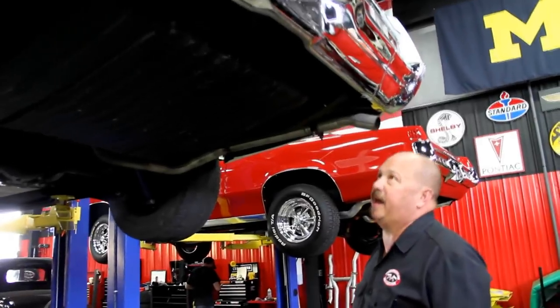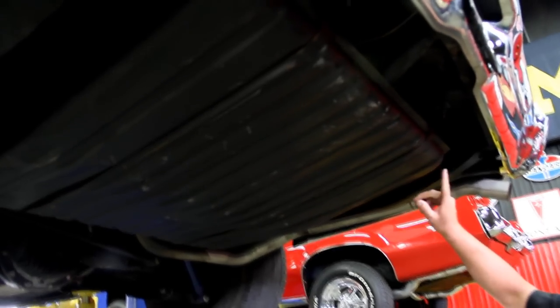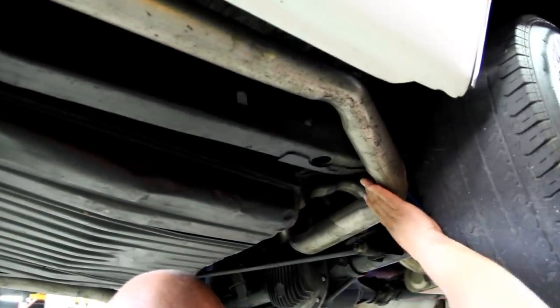All right, we're underneath the Impala now. As you can see, looks like the gas tank was replaced at one time and painted black. The floorboard and the trunk looks great. The frame looks great. The drop downs here on the quarters from the trunk look good. As you can see, the exhaust system is fairly new.